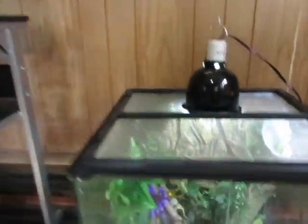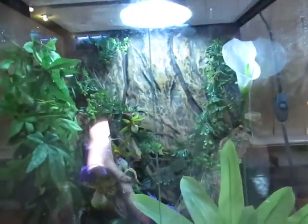Alright, next tank. This is 5 of our baby crested geckos.